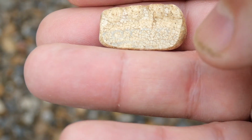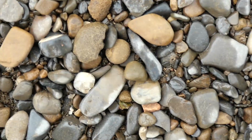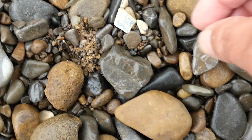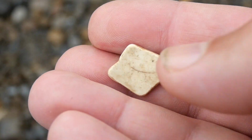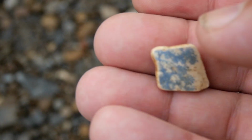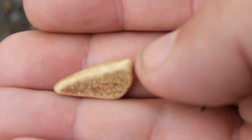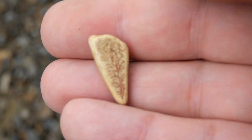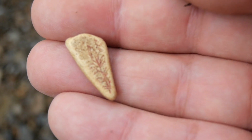Oh, another bit with just some faint blue on. Oh, I just spotted that out the corner of my eye. That's a nice bit of blue, just one-sided. Well, I'll just turn this bit over, thinking it was just going to be plain again. It's got a little bit of red on. And that might clean up and be of use.